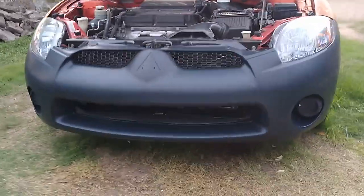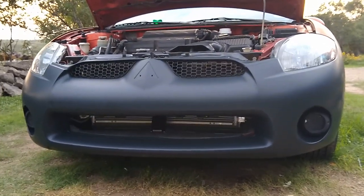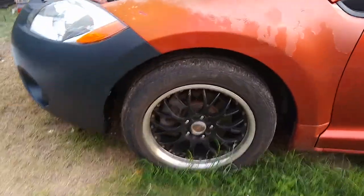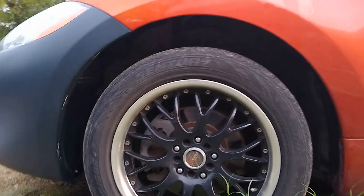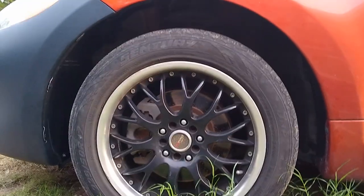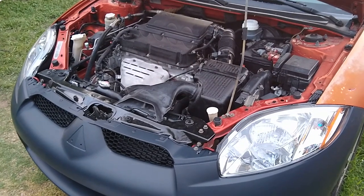Okay, all done. There it is, guys. Well, there's the car all repaired. Get a shot over here to the side. Also replaced the inner well guards because one of the sides got damaged. I'm going to just start it up, make sure everything's okay.